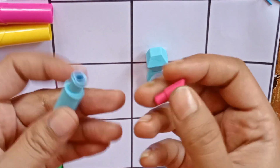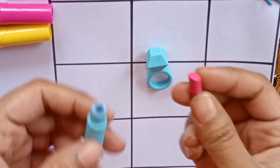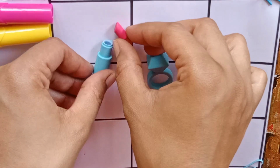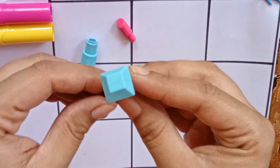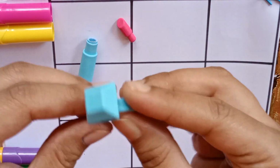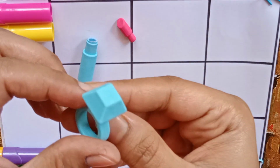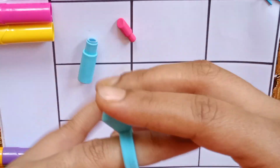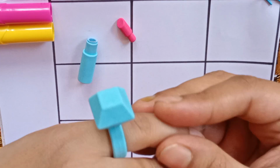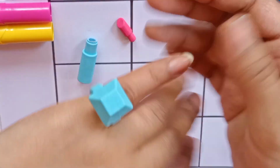This is a lipstick. Pink color, sky blue color. This is a diamond ring. This is also sky blue in color. No. Yeah. Do you like it, kids?